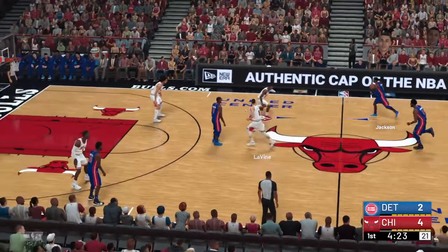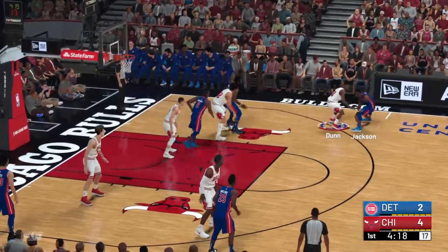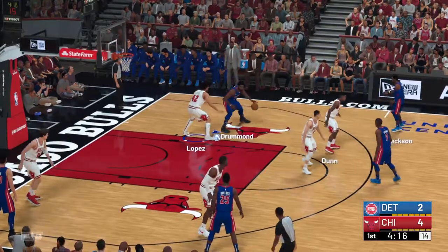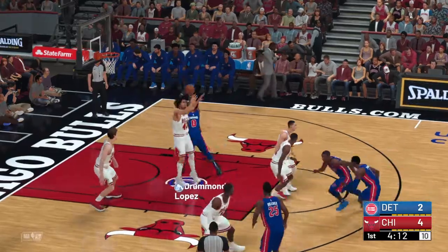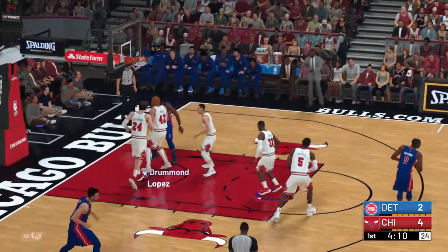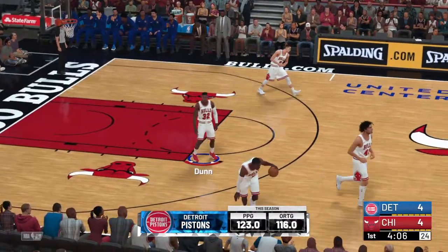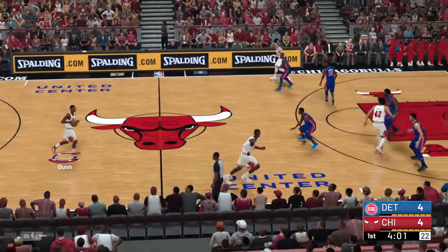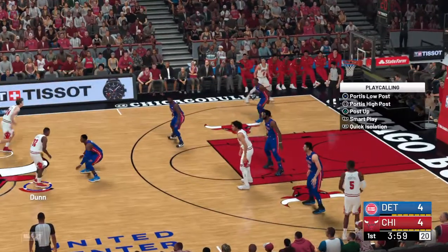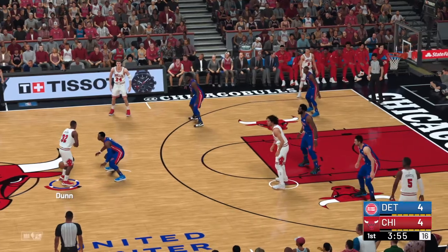For Detroit, they've gone 1 of 3 from the field to start this one so far. Jackson passes to Drummond. Two points. That one goes. Drummond's got his first bucket in this one. And where's the help? Obviously, a missed rotation, something they're going to want to patch up. Only the first quarter. Guys are getting in a groove, but communication on the defense has to be better.